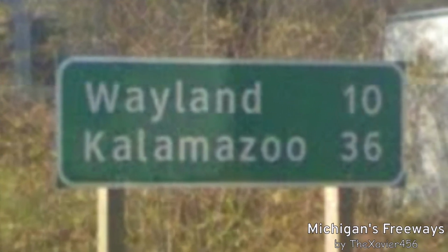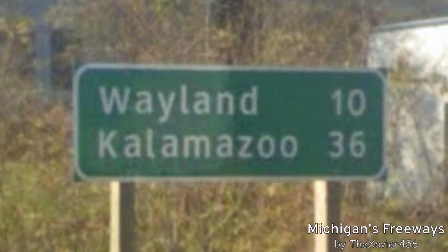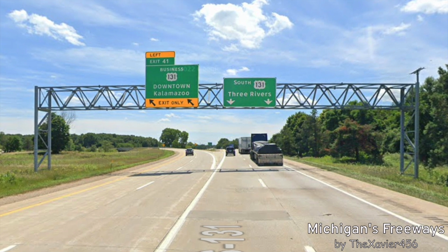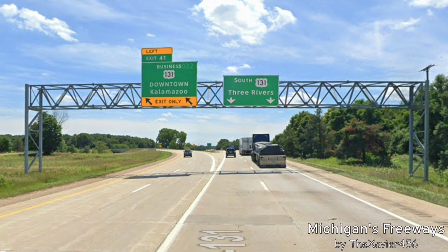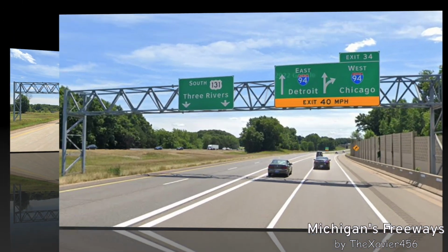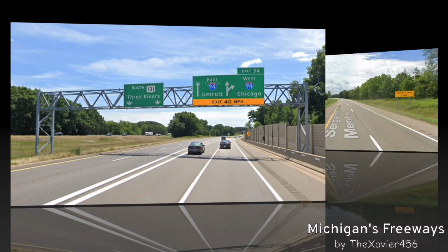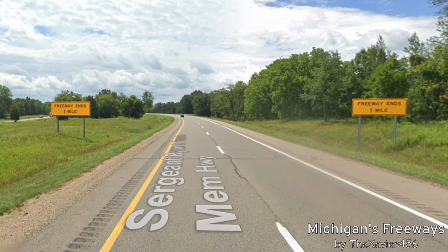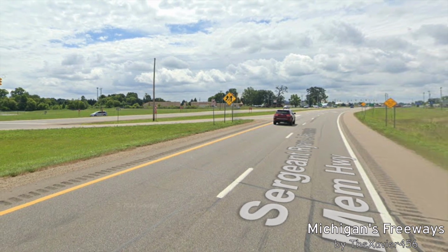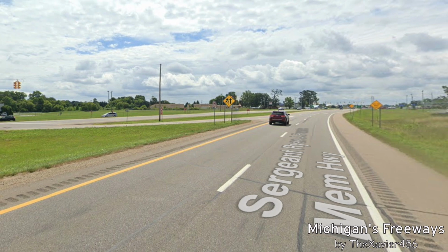On the last mileage sign I'll show you, this is for Wayland at 10 miles, and Kalamazoo for 36 miles. Alright, and now we meet with this business route for downtown Kalamazoo. It is a freeway for a bit, and now we are signed for 3 Rivers. Here's our 94 again, east for Detroit, west for Chicago, and we're still signed south for 3 Rivers. The freeway will be ending in 1 mile. And here is the end of US 131 as a freeway. It'll continue south through the rest of Michigan, and its actual terminal is at the Indiana Toll Road.